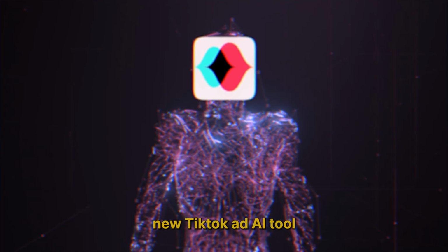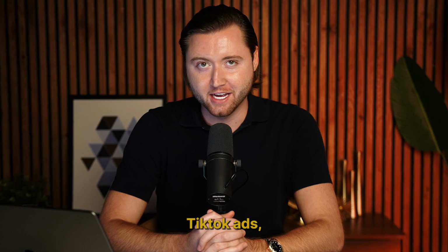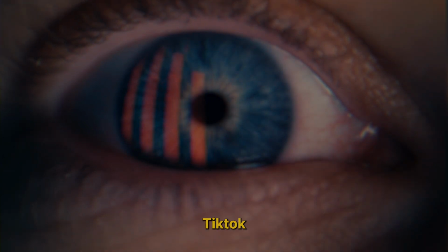There is a brand new TikTok ad AI tool that you need to know. This tool reveals the best performing TikTok ads, and it's called the Top Ad Spotlight. And we need to talk about it because this is going to be a game changer and change TikTok forever.